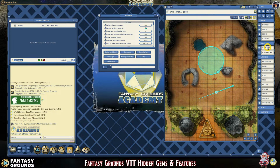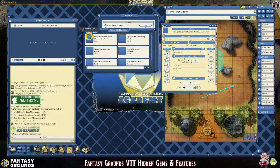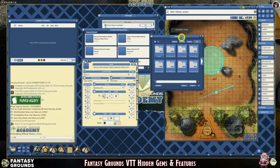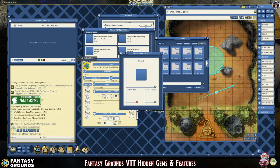So I'm going to go to characters, and let's say I have this dwarf. This is Dorig Weirdbeard Rockfist, 3rd level cleric. And what I'm going to do is go to assets. Typically when players are building their characters, they're going to come up here, click on this, and then pick their portrait through here.